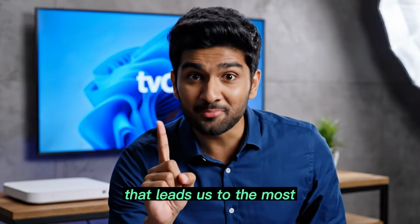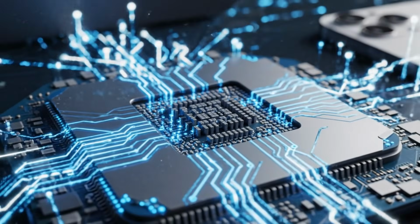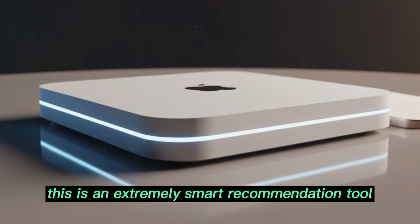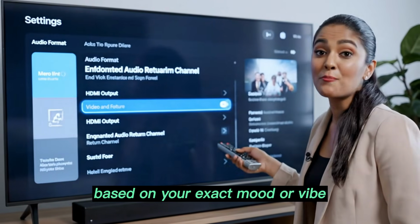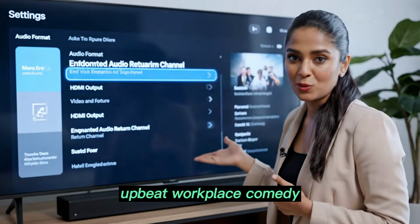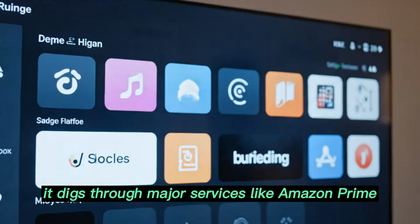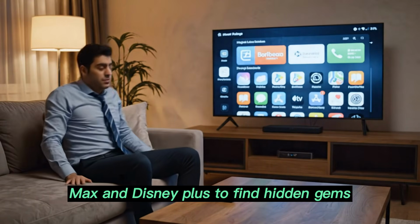That leads us to the most controversial new feature of all. It is called Genius Browse. It sits right on your main Home tab. This is an extremely smart recommendation tool. It uses clever categories to suggest movies based on your exact mood or vibe. If you want a tense psychological thriller or a silly upbeat workplace comedy, Genius Browse finds it for you instantly. It digs through major services like Amazon Prime, Max, and Disney Plus to find hidden gems.